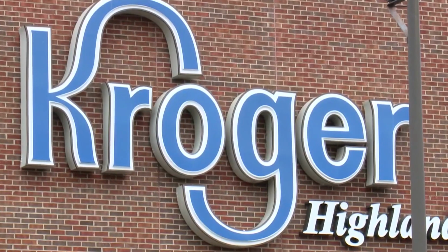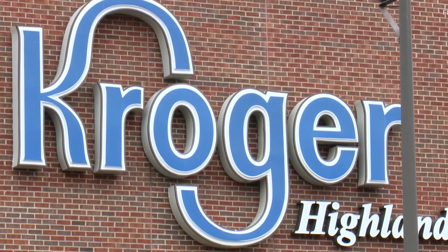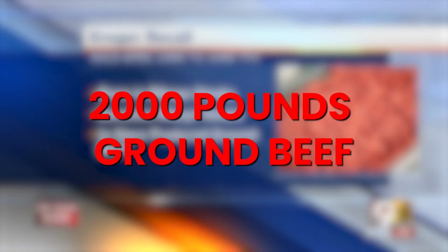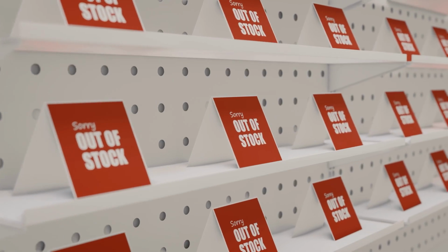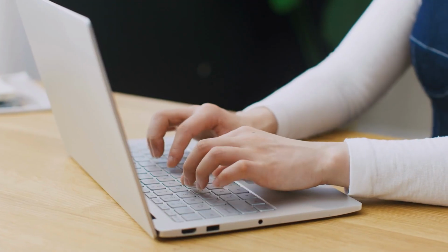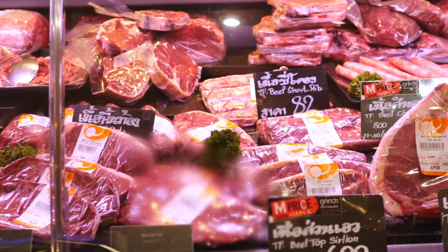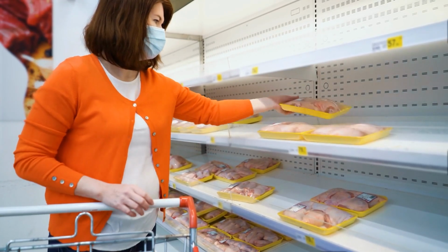What makes this even more concerning is how little transparency Kroger provides when something goes wrong. In 2021, they issued a quiet recall for over 2,000 pounds of ground beef, potentially contaminated with plastic pieces. But instead of placing signs in stores or alerting customers directly, the notice was buried on their website's legal section. Imagine buying tainted meat and never even knowing it was part of a recall. That is not just a safety issue, it is a trust issue.